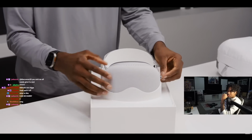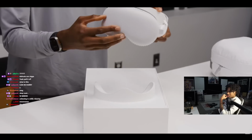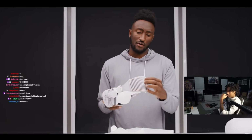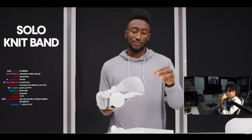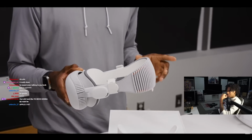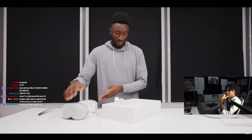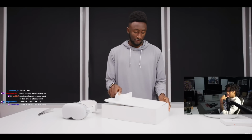The headset comes with this little cover on it, and it's dressed up with one of these bands. This band right here is the one that you see in all the commercials. It's this really soft, stretchy fabric material. This is the Solo Knit band. There's another band though that I'm pretty sure comes with this, called the Dual Loop band. So I'll put this to the side real quick and see what else comes in this shoebox size box.